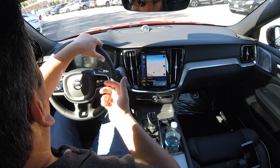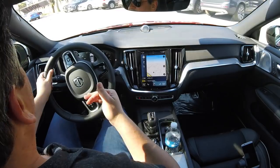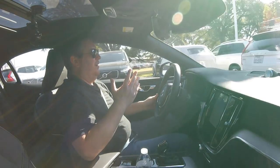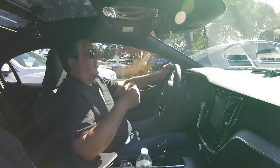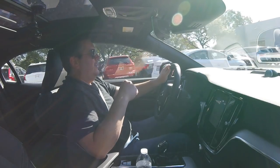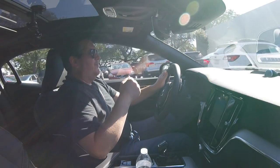Now we are at Volvo of Austin, and this is their new dealership, so they have a new location. So if you're used to them being off of, what is it, 183 or some other highway, they've now moved and relocated to I-35. And I want to thank them for letting me drive this car.